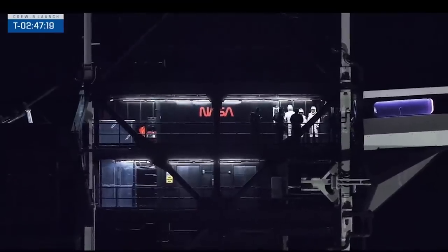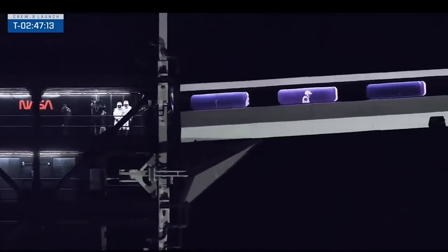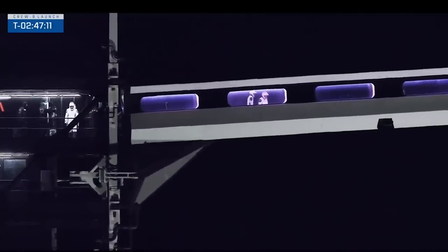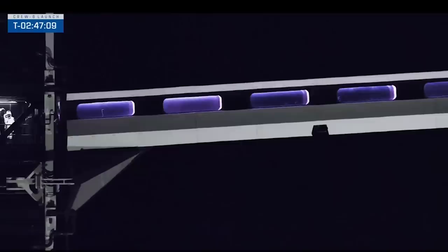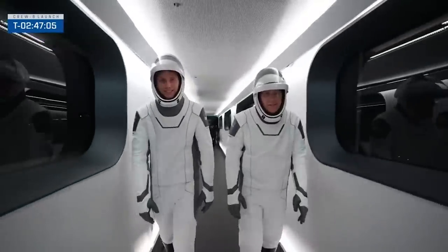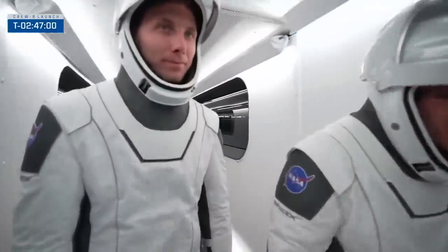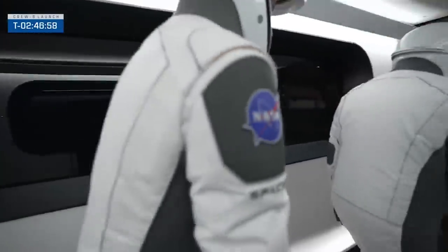Tonight, though, we count down to 1:45 a.m. and I believe 3 seconds. Start to see Steve and Woody going across the crew access arm there, and that's a neat shot, courtesy of our crew in the helicopter. And here comes Woody and Steve down the crew access arm, ready to get inside the Dragon spacecraft.